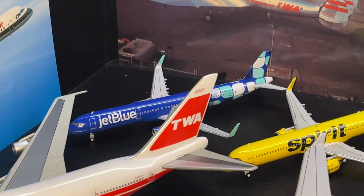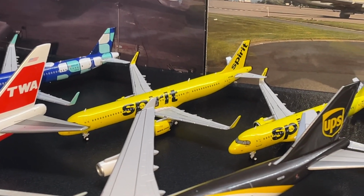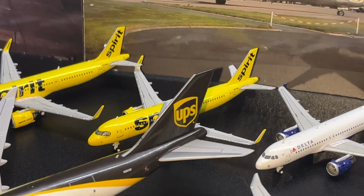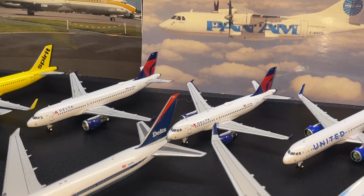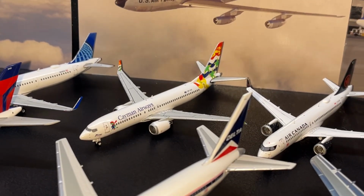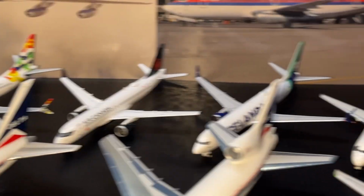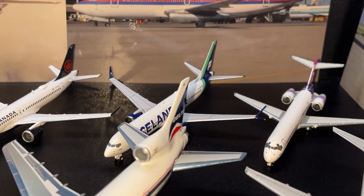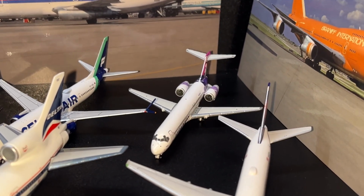JetBlue A321 Mint livery, new livery by NG. Spirit A321 Neo by Gemini, and A320 Neo second release GeminiJets. Delta A320, A319 newest releases by Gemini. United A321 Neo by Gemini. Cayman Airways 737 MAX 8 by Gemini. Air Canada A220-300 Gemini. Icelandair MAX 9 Greentail by NG. And then a Hawaiian 717 2011 release by GeminiJets.